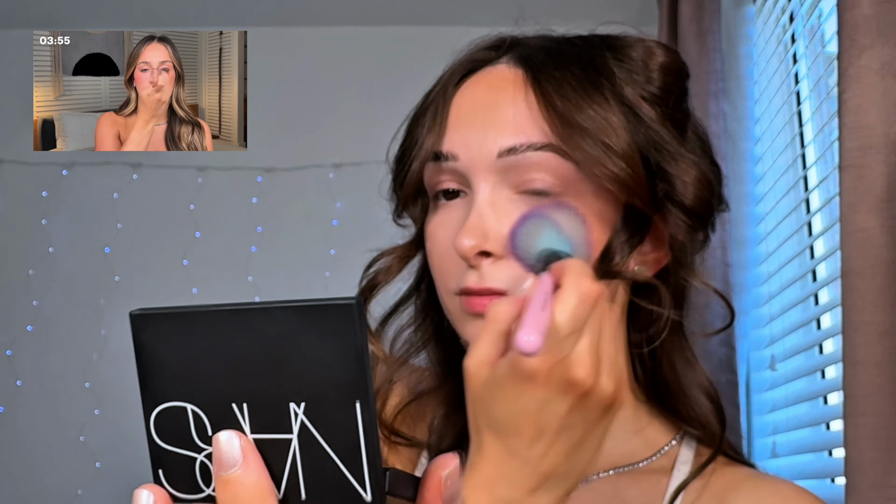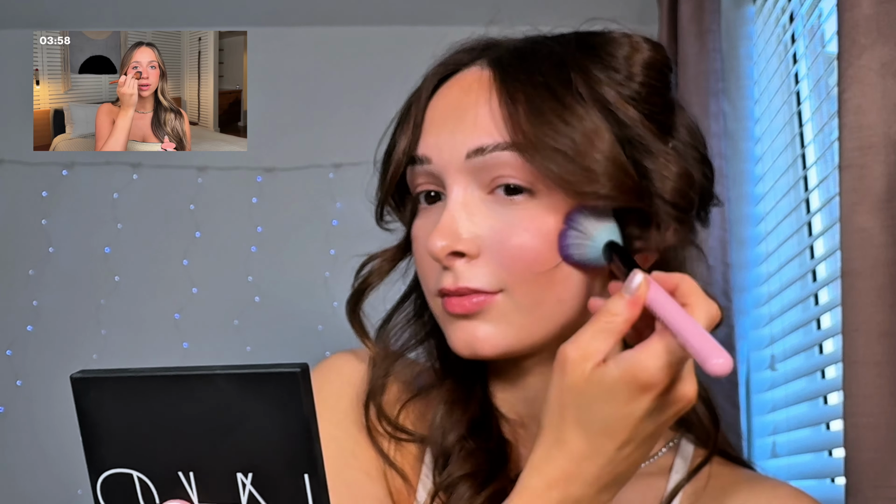So I'm applying the Bare Minerals Kiss of Pink blush. And I kind of like to do this across my nose, on my cheeks. I like that summer, you know, sun-kissed look. And I kind of just put some on my eyes because why not?